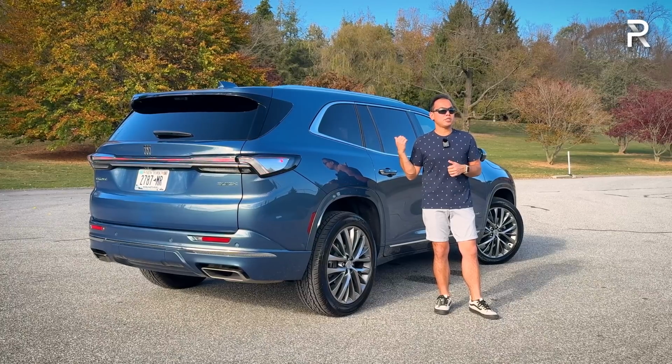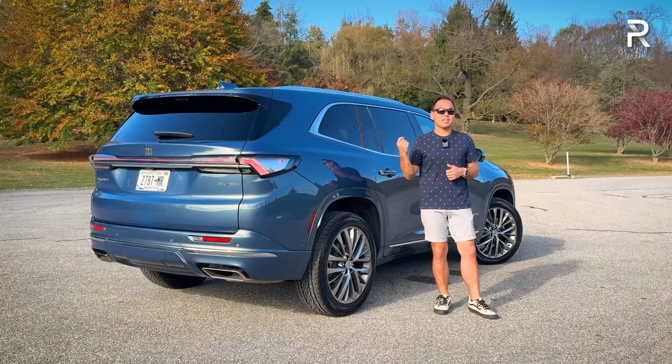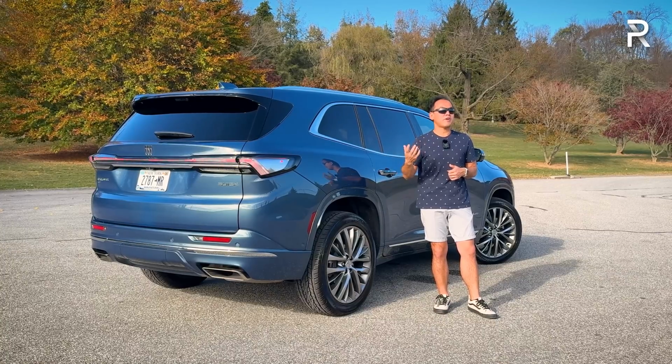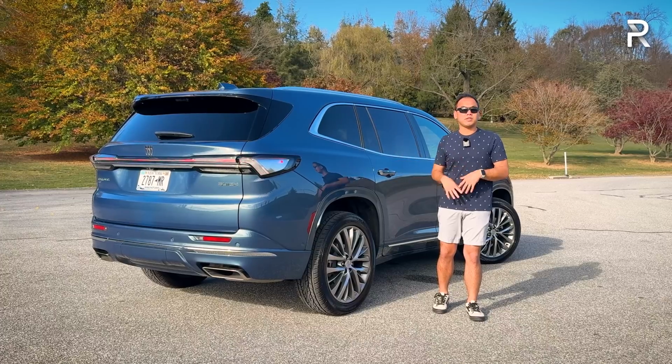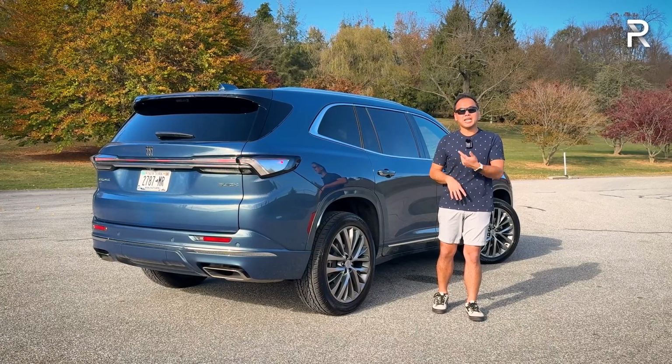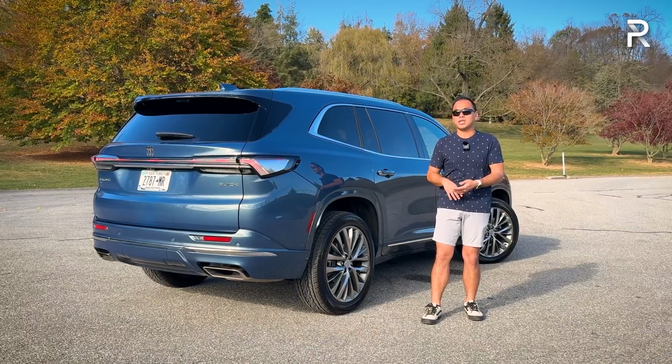The second row space is huge, although I do think that Buick is lacking features like the retractable sunshade or ventilated seats or heated 3rd-row seats. You're going to find that again in a lot of its rivals, so it's really confusing to see it missing in this Enclave. The massaging seat is definitely a nice touch, but again, it's not like the really nice massage you're going to find in a Volvo, for example, or a BMW or a Mercedes or an Audi.